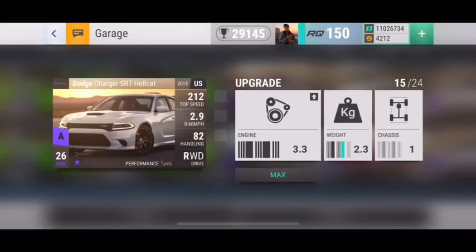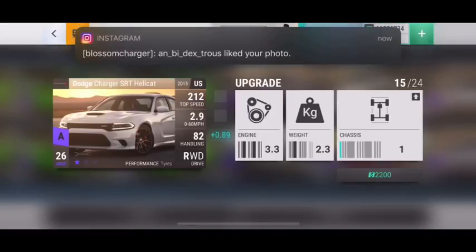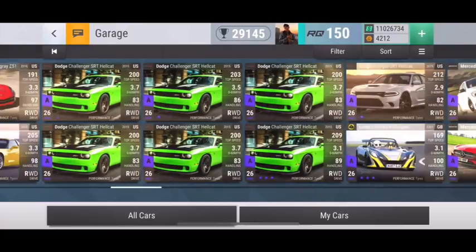The engine is already maxed. The weight, I'm going to put a fuse into this before I go to bed tonight. And the chassis, well, I haven't put anything into the chassis, but honestly, this is a drag car, so that is the least of my concerns right now.